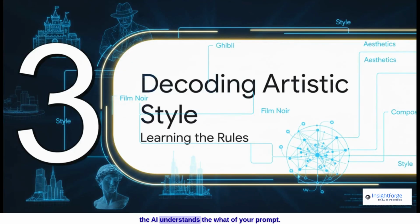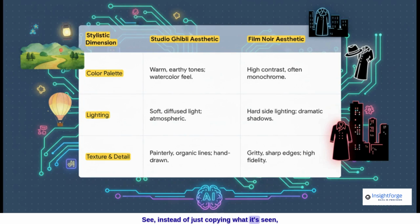All right, so the AI understands the what of your prompt. But what about the how? How in the world does it know what in the style of Ghibli or film noir is supposed to look like? The secret here is that it's not just memorizing millions of pictures. See, instead of just copying what it's seen, the AI learns the fundamental rules that actually define an artistic style.